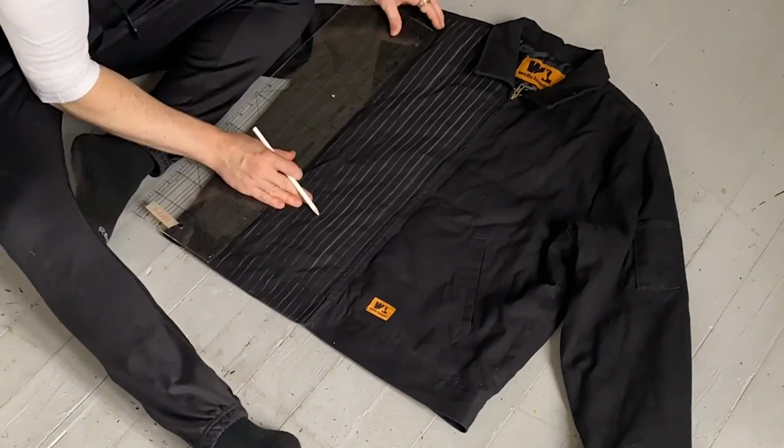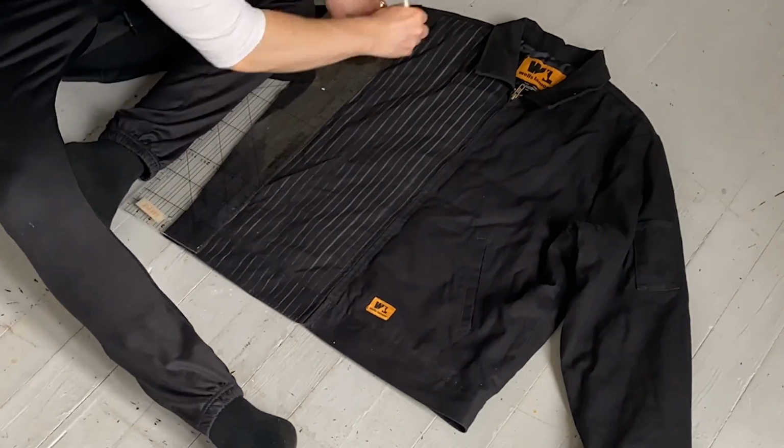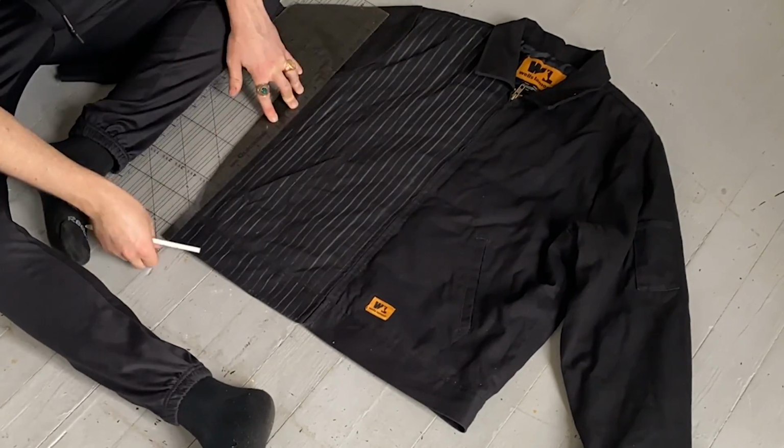It occurred to me after I finished this whole project that a pinstripe blazer would be amazing for this project and would be so much easier to execute since the lines are already there.